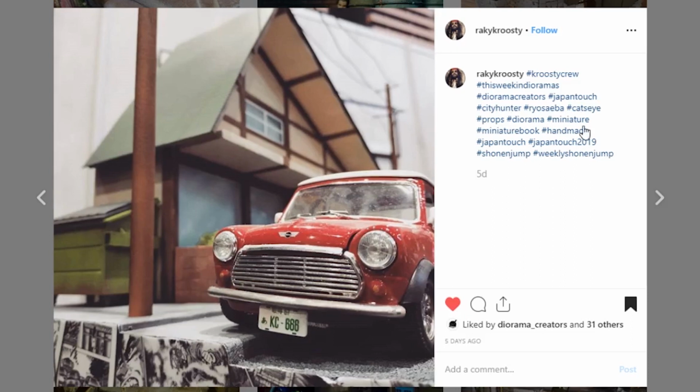Okay, so next up is this one coming from Reiki Krusty. Maybe I got that right. And I've seen this Krusty crew from several posts recently. Somebody let me in on what is this Krusty crew. I'll have to go do a little bit of exploring to find out what that is. But while we wait to find out what that is, this picture is super cool. I don't know, it's just really cool.